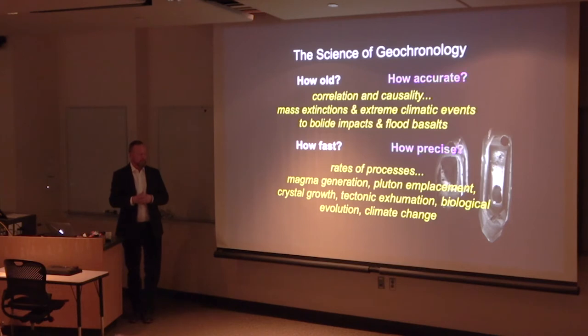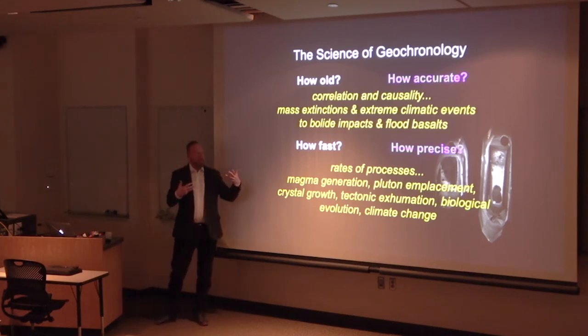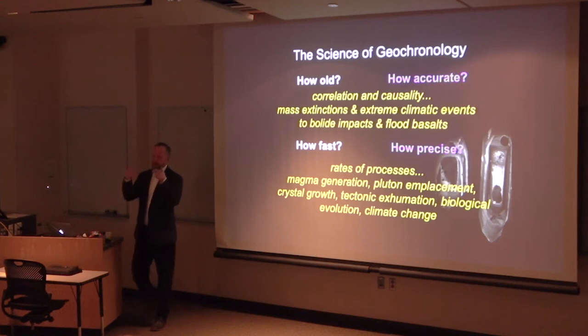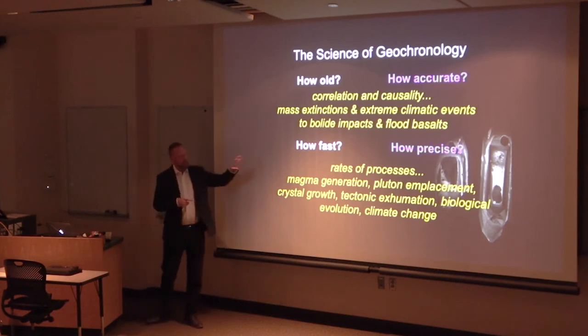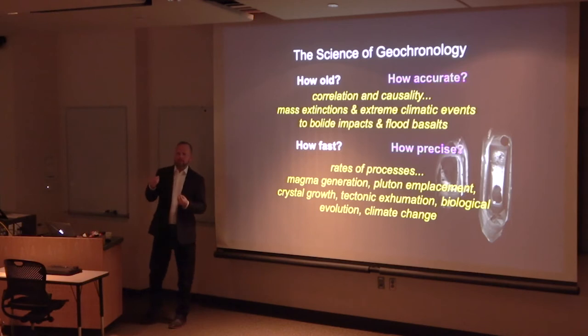Examples of rates that I am interested in. Now, when I ask those two questions, how old and how fast, the subtext is I'm also asking how accurate is my geochronology? How accurate are those inferences or hypothesis tests of causality? And in terms of how fast, I really want to know how precise. What are my true constraints on rate?